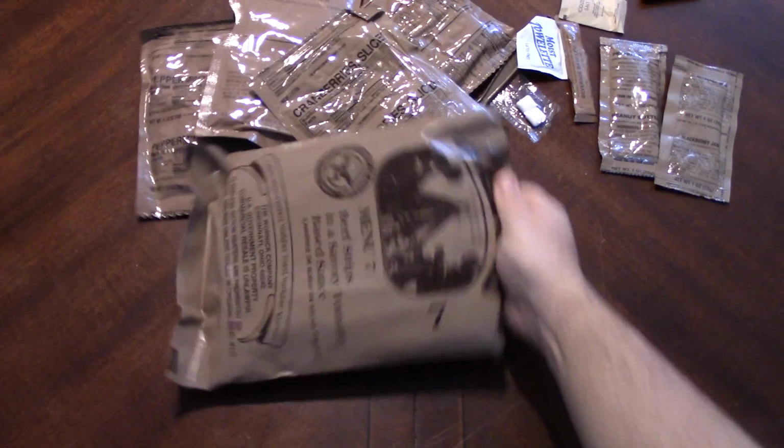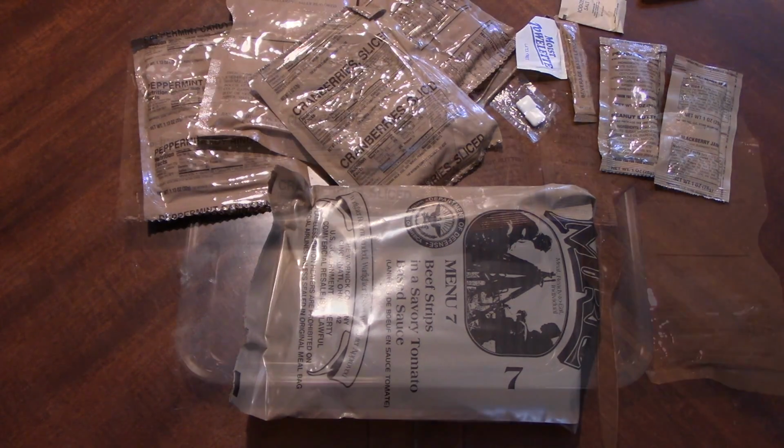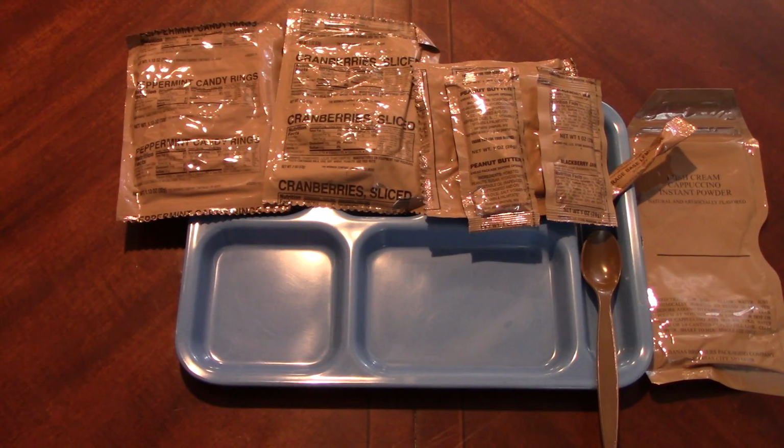And you just set that down or whatever you feel like doing, but I'm going to go ahead and let this warm up. You know, 10, 12, 15 minutes, whatever it takes, and then we'll get everything on the tray. Everything is now on the tray. The heater has been performing pretty darn well, so I'm pretty happy with that. I think we should have some nice warm food.